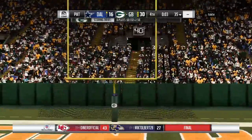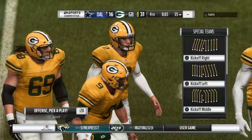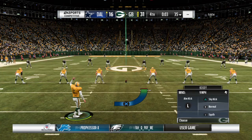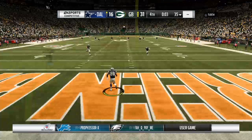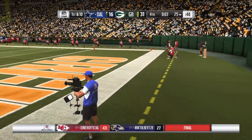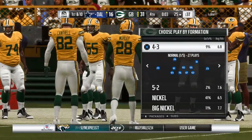Extra point up and good by Crosby. And the lead is up to 15 now. The kickoff unit is out on the field, and they will send this one away. And this will not be returnable. It's out of the back of the end zone for a touchback. And now here come the Cowboys.